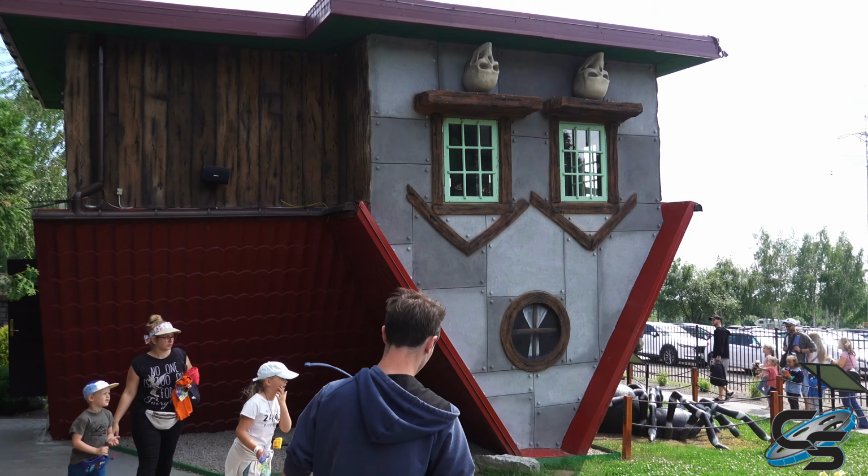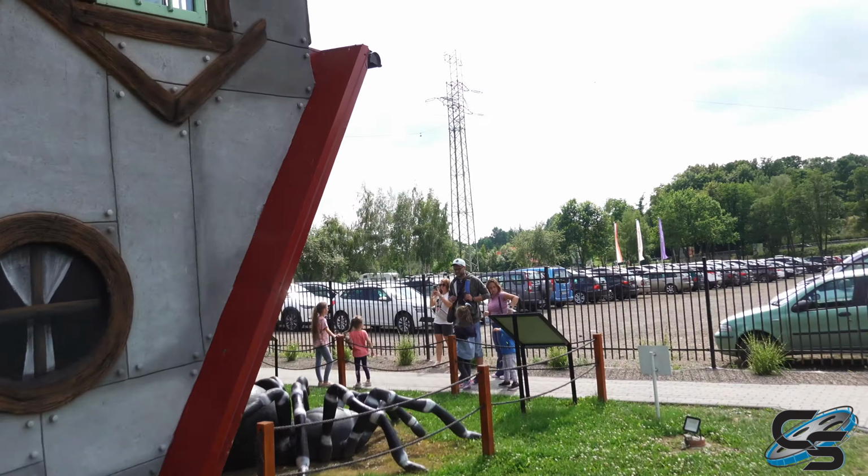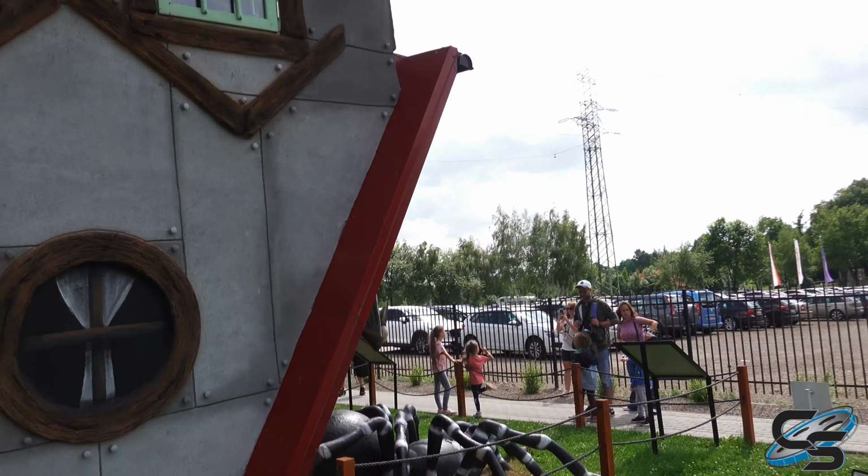It was hilarious. One of the cooler things we did was at one point we walked into this upside down house. It was like 2 different levels, and it was a really cool optical illusion because it made you feel like you're upside down because everything else is upside down. I liked it. It was really neat.